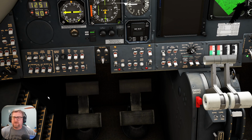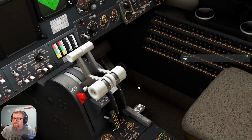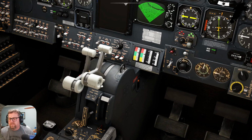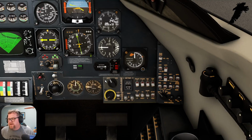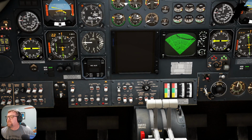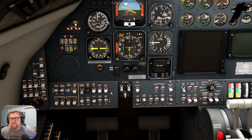Turn the ATC off here as well. And let's see, anything else I need to do here before? Let's turn the generators off and kill the power makers. Everything on this side is off. That's coming off. Fuel computers can come off. Everything here is off.